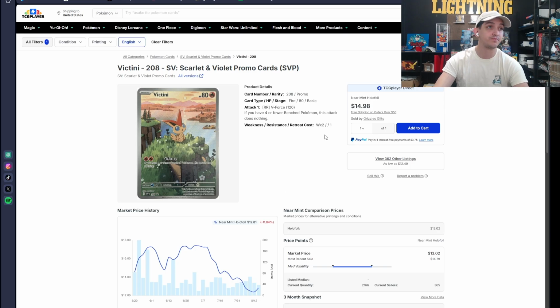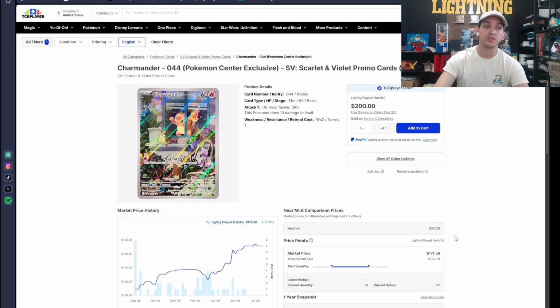A lot of people have been making tons and tons of money by just submitting these. There's not many that can get graded as a PSA 10. They submit like 10, 20 of them. They'll probably get a few back, and those will be worth a ton. I think what was it? This Charmander sitting at 200 bucks. Yes, you can probably submit five and that'd be 1,000, but this guy's like at 5 grand now, which is pretty crazy.